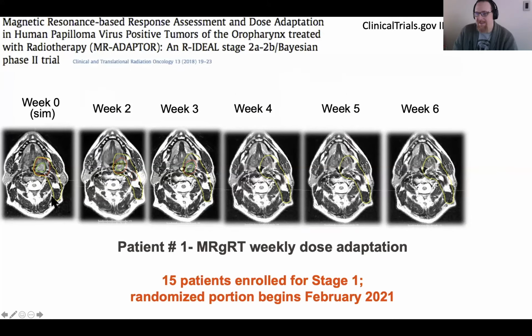It gets daily scans on the MR-Linac, but as the tumor shrinks each week, we basically replan and shrink the gross tumor volume high dose region. And when that gross tumor volume high dose region is gone, then all we cover with is microscopic elective dose. So it's a pretty simple concept. You find the tumor each week, you radiate it with a 3 millimeter margin, and when it's gone, you drop that high dose region and just mop up microscopic disease until you're done with therapy.